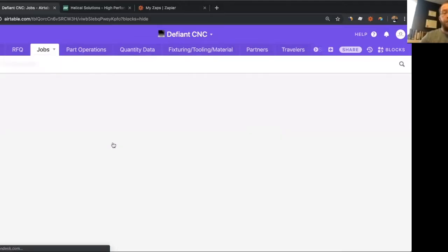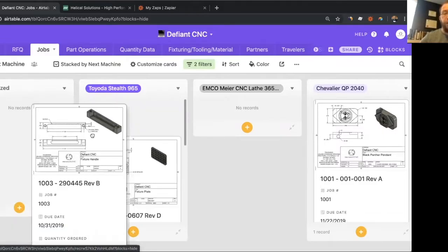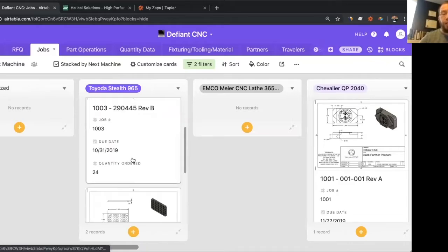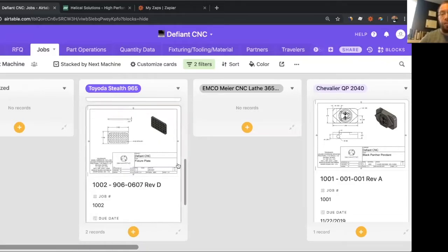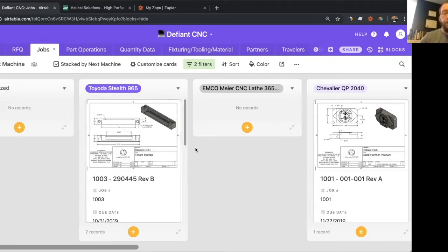And then here, we can just assign different jobs to different machines. So here are our different machines. So if you have a new job and it's uncategorized, you could just assign it to the particular machine that it's going on. So the machinist who runs this machine would know, okay, this is my next job. This is the one that follows. And they would know exactly what is priority next.